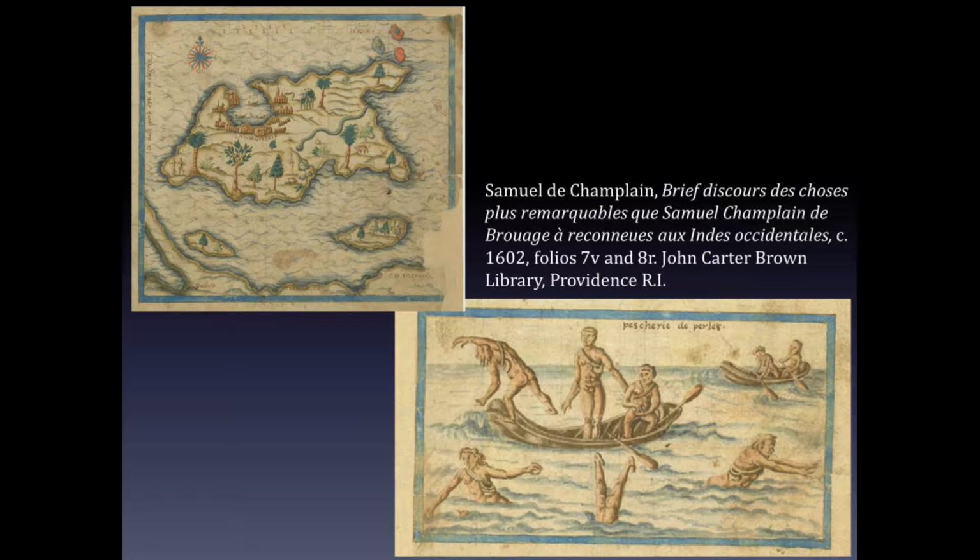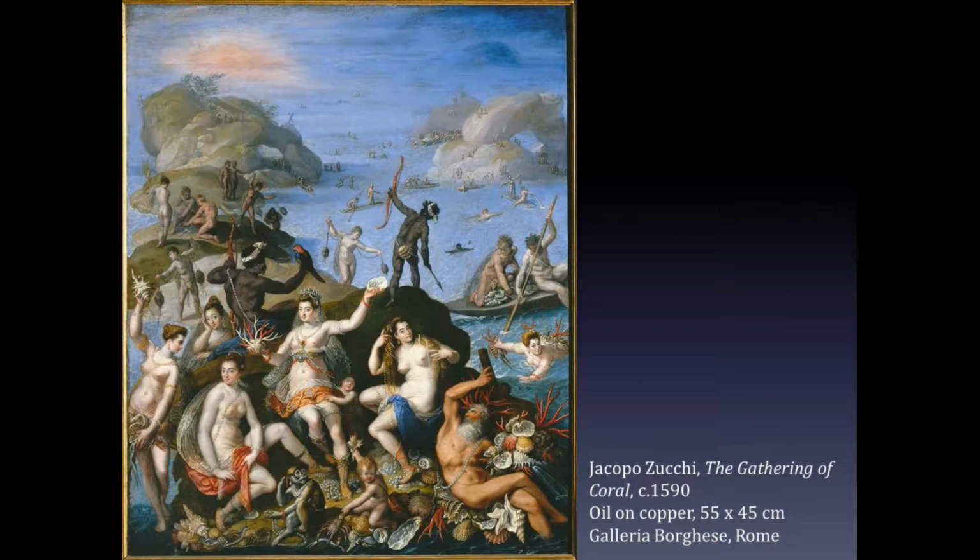And this is an element that is sometimes overlooked, that this was a very, very important component. First, in the Caribbean, the Europeans used indigenous divers to retrieve the pearls. When these indigenous divers were no longer available, because they basically exterminated most of them, then they had to import black slaves. And this idea that the pearl fishing industry was completely associated with the possession of black slaves is recorded not only in the chronicles, but also in a work of art of the time, like this one by Jacopo Zucchi.